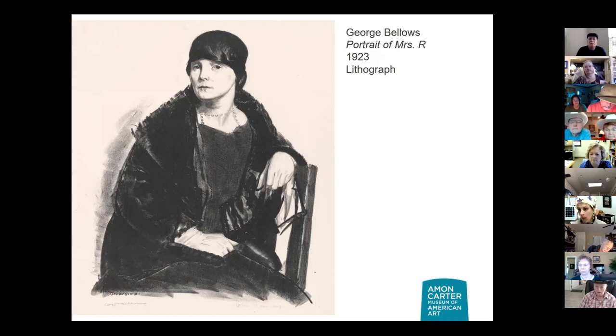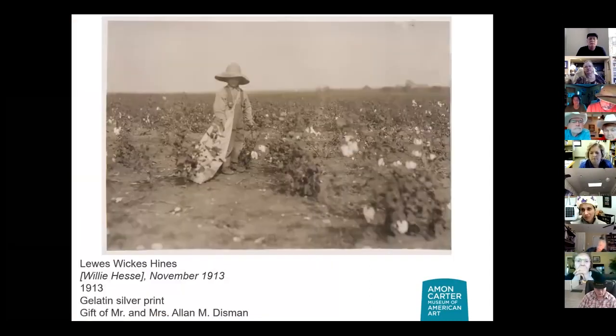All right, we got one more. We'll kind of whip through it. This sweet little hubby. Cotton. So what do we see? What's happening here? It's picking cotton. Yeah. Picking cotton. What does he have on his head? A big floppy hat. Any guess on what this hat was made out of? Straw.